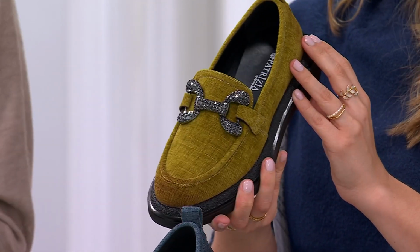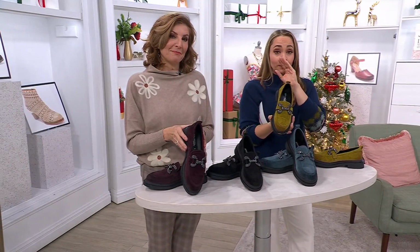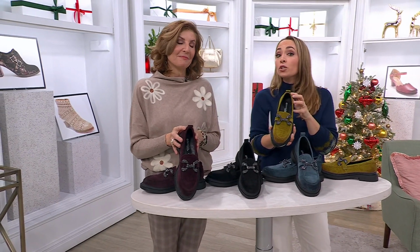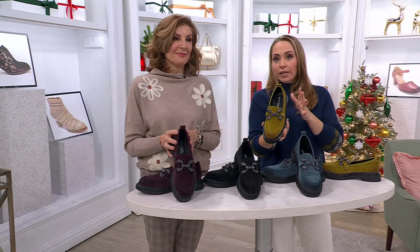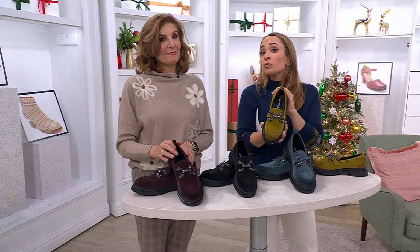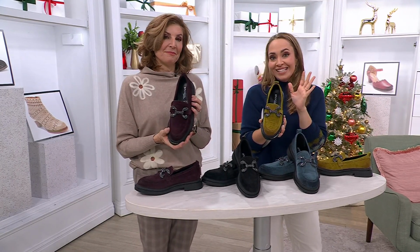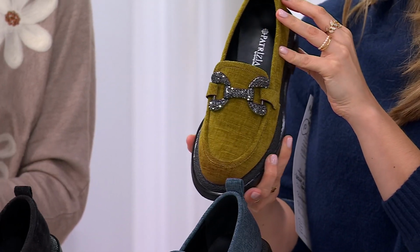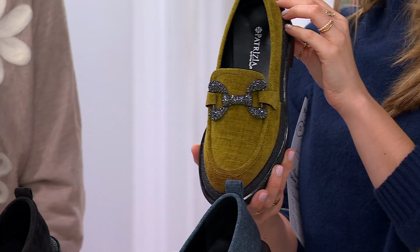Right. When you're investing in shoes, first of all, please invest in a company that really takes pride in their craftsmanship, because you want shoes to last. Yes. And Spring Step shoes and Patrizia shoes and L'Artiste, they're all a branch of Spring Step. They last. So do not invest in a shoe that you have to replace next season. Right. Invest in something you will have for years and years and seasons and seasons. This is a beautiful option to take home. A little something different, a little something special. Date night, day at the office. You're going to be absolutely good to go.